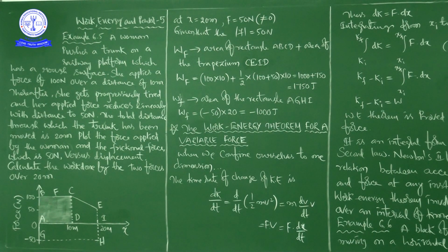So the formula for work done regarding a variable force is the integration from xi to xf of F(x) dx, right? xi is the initial position, xf is the final position. Now, based on that, we are going to calculate the work done due to the force with the help of one example problem. Afterwards we are going to discuss the work energy theorem for a variable force and then some other example problems, right?